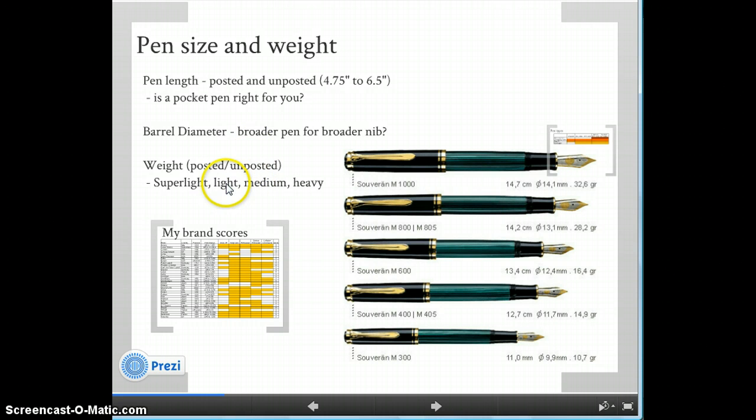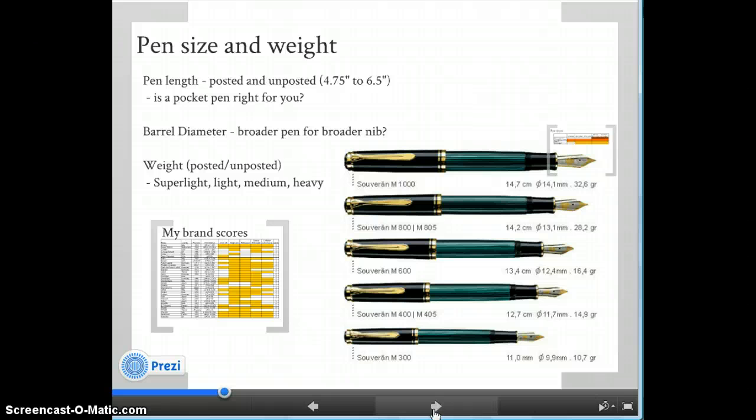And then finally, the weight. Again, you have to think about whether you're going to use the pen posted, unposted, how heavy is the cap, and you can find pens in a huge range of weights: super light, light, medium, heavy. Heavy pens would be a lot of brass and with lacquer or so forth, and super light would be just plastic, very little metal. So again, huge range. Think about it before you buy your first pen. You may not know all the answers, but think about it so you at least are making a thoughtful decision.